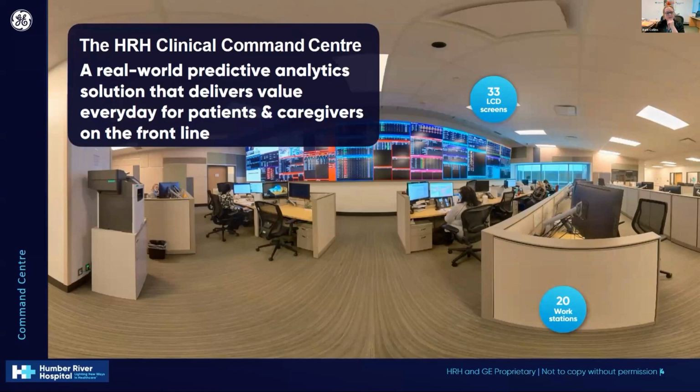The Clinical Command Center is really a real-world predictive analytics solution, delivering value every day for patients and frontline caregivers. It has 33 LCD screens that collect data from the medical record or from other systems in the hospital, and 20 workstations. The staff in this area are not new staff. They are people that came together from other areas of the hospital. They help to solve the problems by being collectively together, having the data, having AI on the data to show them which areas to concentrate on, and then collectively they can help to solve problems in the organization.